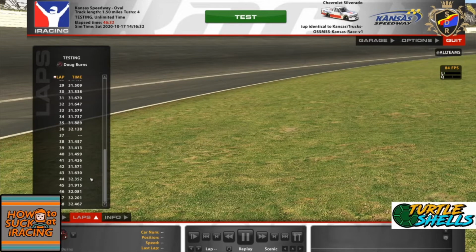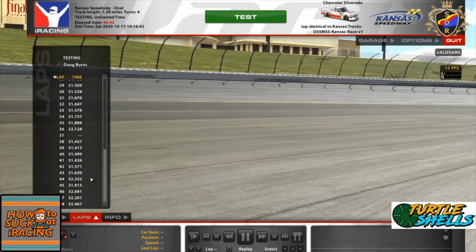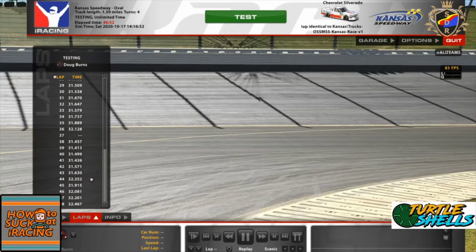I definitely have to say, looking at these lap times, the first lap was faster than the Rocket. The second one was 1/100th of a second slower. The third was 1/100th of a second faster, and then they're consistently faster up until I screwed up.